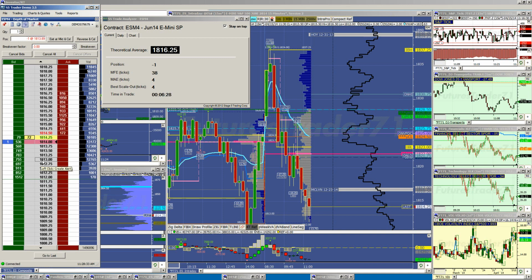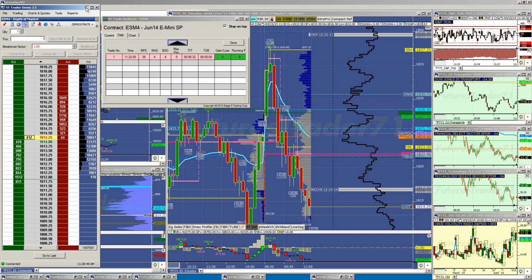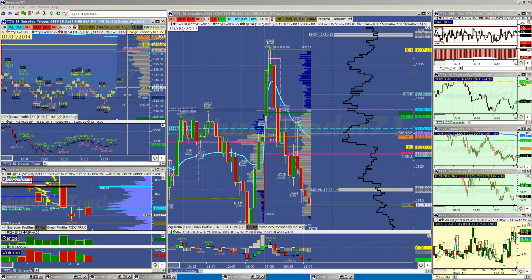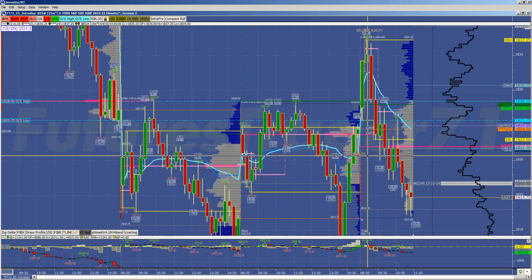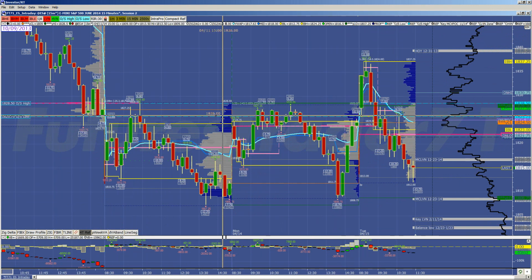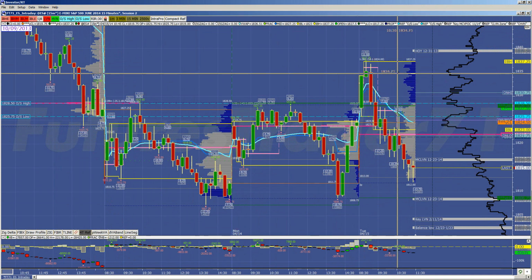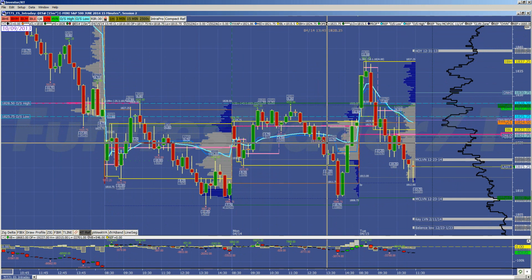Right. Let me combine a couple of questions here. Ron wants to know what chart you're looking at to determine if you're correct with your entry, and Tiger is saying, what kind of chart are you using? What is a two-tick Renko chart? Okay, so I'm looking at a 15-minute with volume profiles to figure out what my overall lay of the land is. So this is showing me 3 days of regular trading hour trading, each one showing me the volume profile for the day.